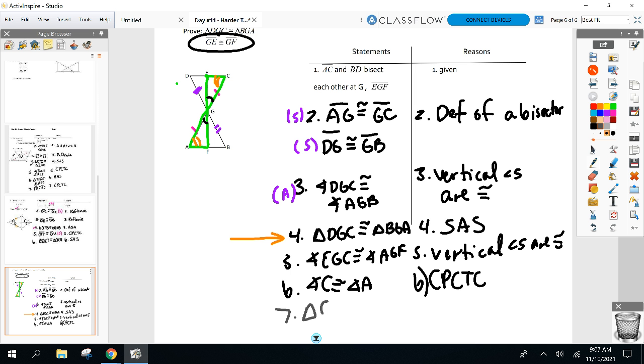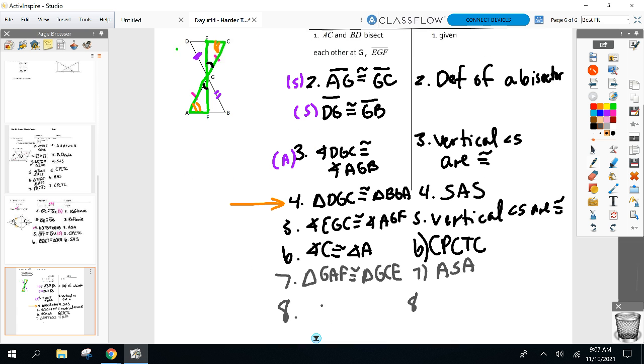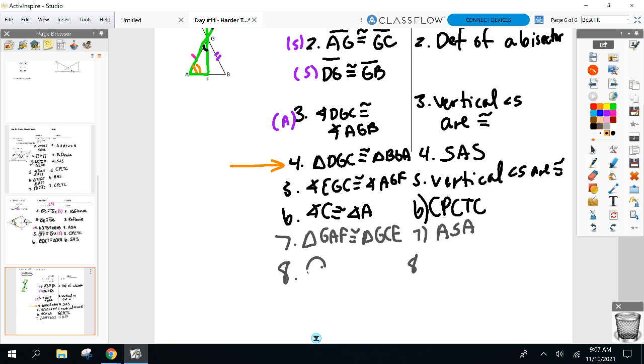Triangle GAF congruent to, if I go GAF, I got to go GCE. Angle, side, angle. And then, now you can prove my second part of this proof, which was what? Two sides again, GE and GF. CPCTC.